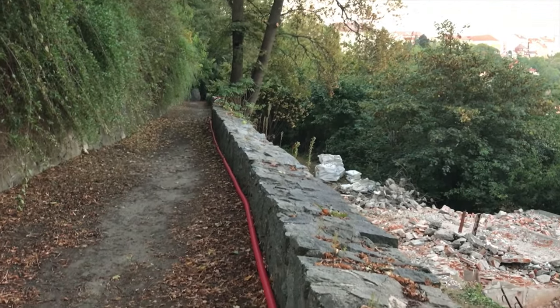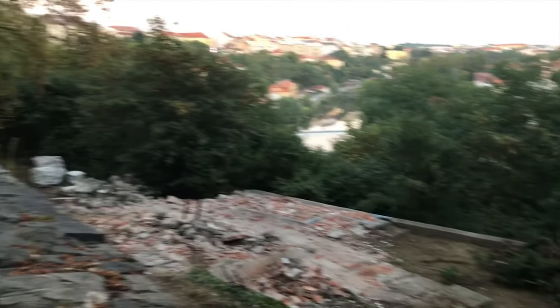There's a path that leads, I don't know exactly. I don't know if I should go there or down there. The church is there, so I think I should go there instead. I think that would be more interesting. So let's go there.